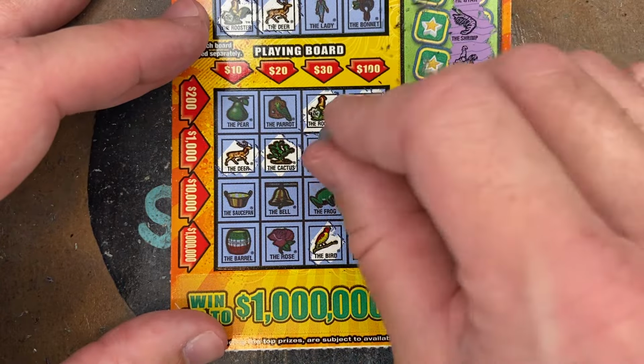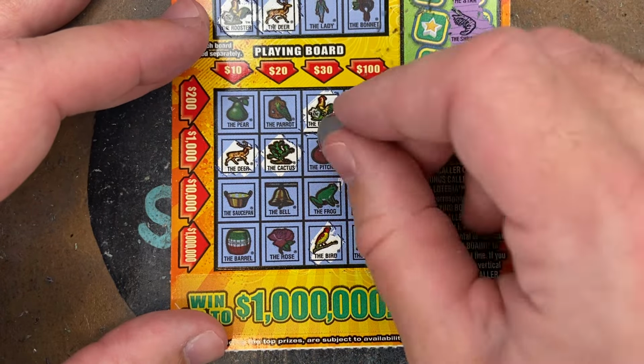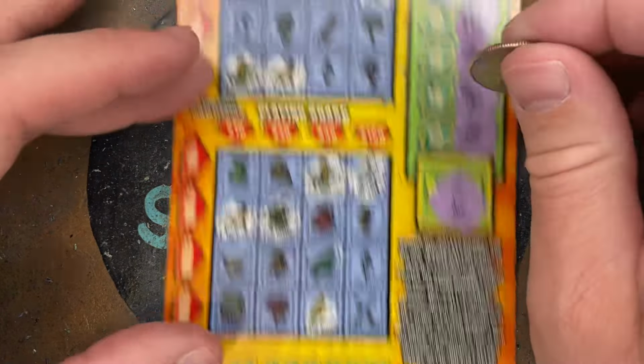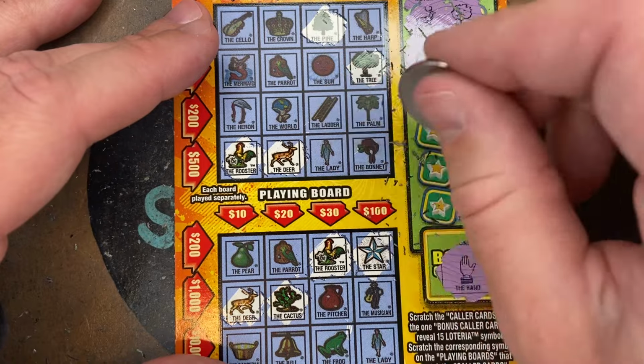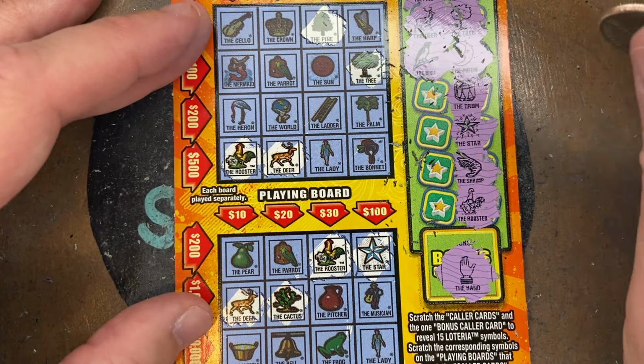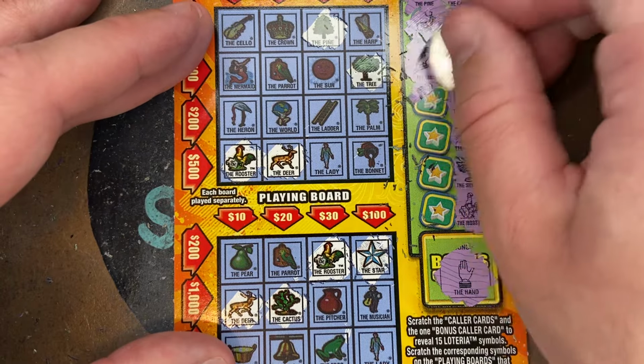All right, we need a musician and a pitcher. Pitcher and a frog, a parrot and a pear to win there, and we have a lady and a bonnet to win there. Those are our options as of we speak right now.